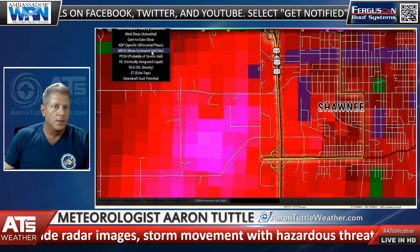Let's see here. So 61, 63 dBZ. Yep. We'll see if it gives me any other data to look at here. Wind speed 60 miles per hour. So that'll happen through the southern half of Shawnee. The northern half the hail, the southern half the wind, up around 60. And then if we look at, let's see, we got some hail sizes on here.